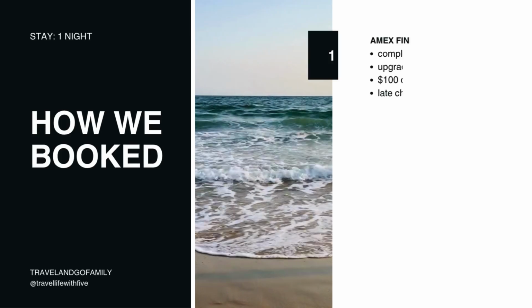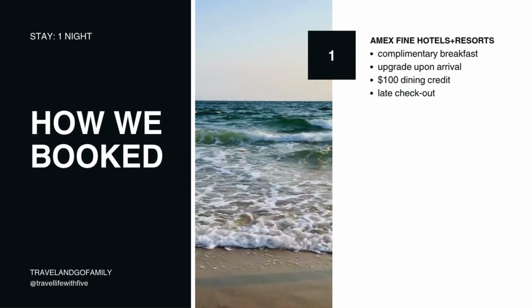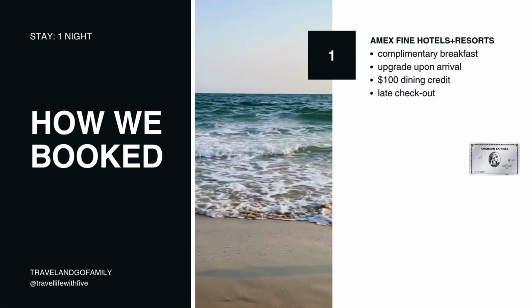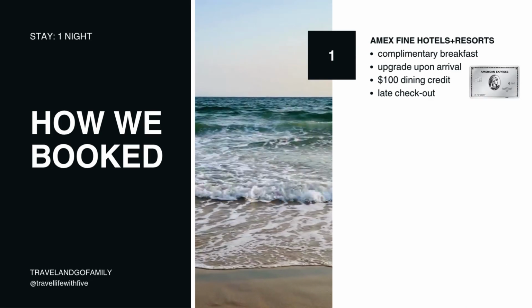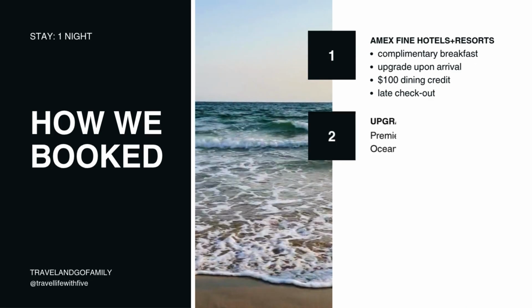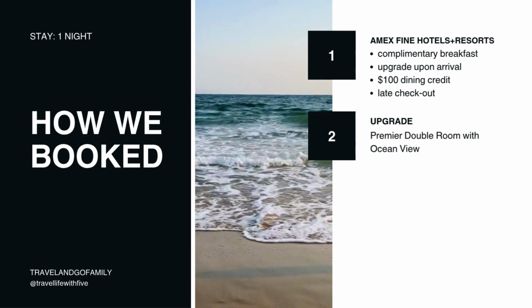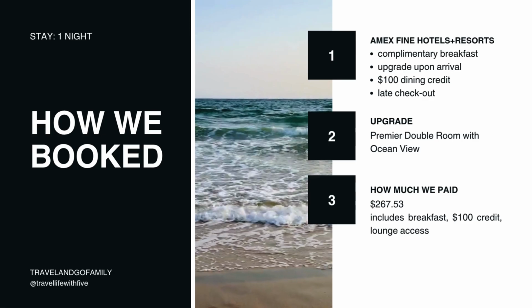We booked our stay through the Amex Fine Hotels and Resorts program to take advantage of benefits like daily breakfast and upgrade upon arrival. You get access to this if you have an American Express Platinum credit card. While we booked a standard room, we were upgraded to a premier double room with ocean view. For one night, we paid $267.53 and thought it was well worth the money.